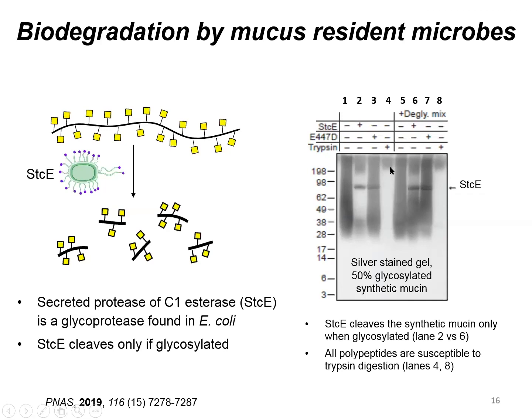And so they are recognized by natural mucin degrading enzymes. Whereas the catalytically inactive enzyme is not degrading our mucin. And then if we take the sugars off with a commercial deglycosylation mix, we see that it's not degraded by anything except for trypsin. So this tells us it's recognized by these natural enzymes.